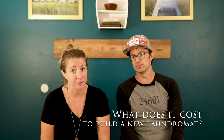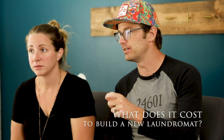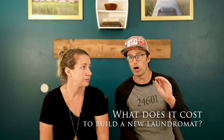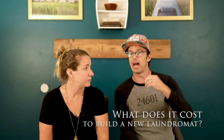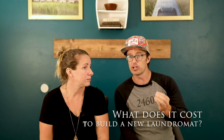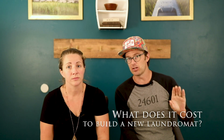Either can be pricey. One of the main costs people don't think about is most cities have what they call water impact fees. You're charged an amount of money per washer just for the water that you will be using and that will be going into the sewage system. That cost can be thousands of dollars per washer, so just to get approved for the washers in a store can be between $70,000 and $100,000.